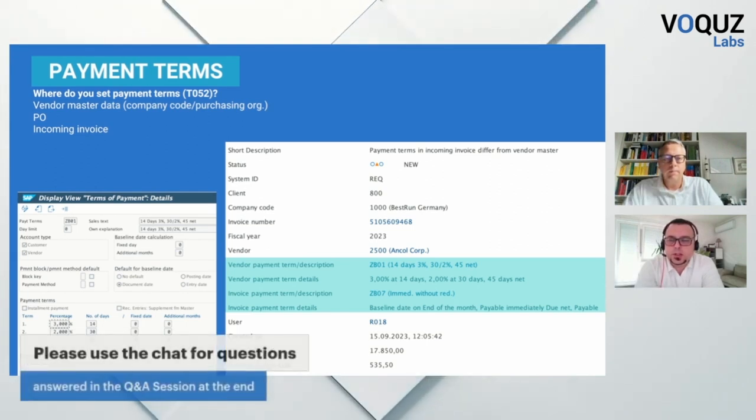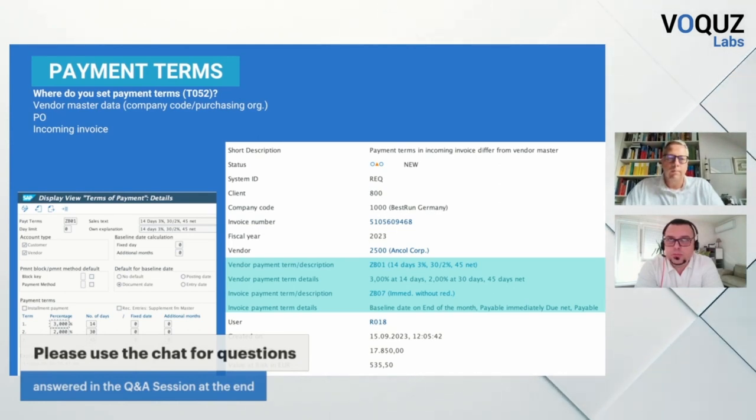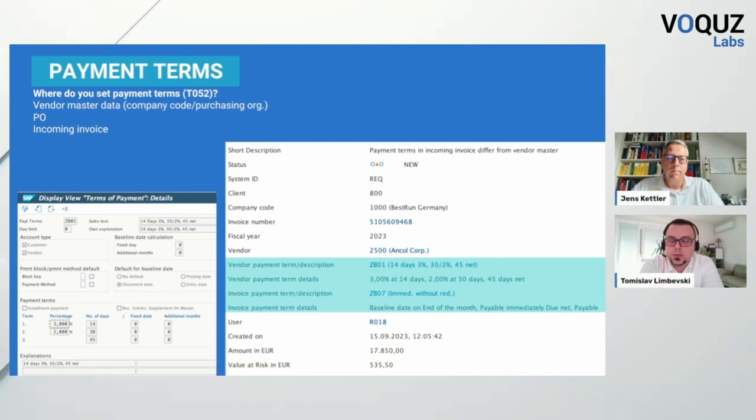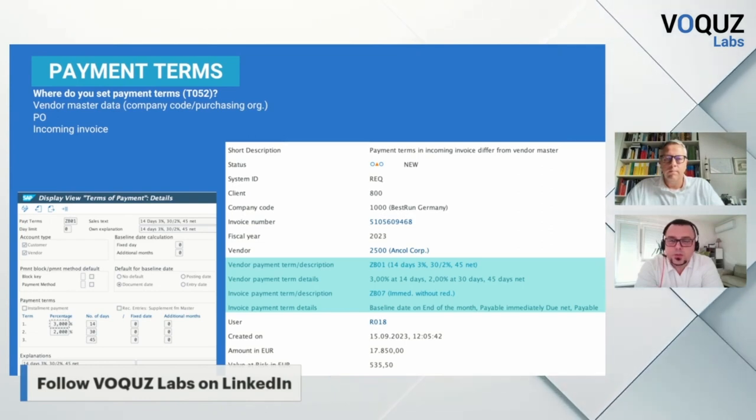So basically, the payment terms are maintained on two levels, company code level, and then we have it on a purchase organization level. When the invoice is posted as a financial document, then SAP pulls the data from the company code level. But when it's posted via logistics invoice verification or via purchase order, then it pulls the data from the purchasing organization view. So, where the data was stored.